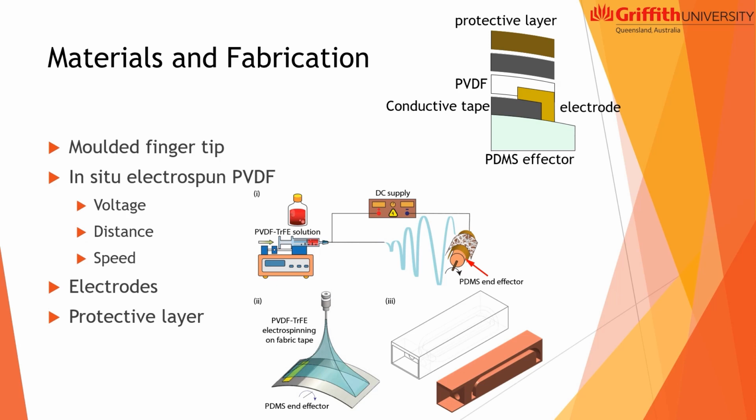In this work, the sensing layer was fabricated in a 15 kilovolt field, 15 centimeters from our finger, rotating at 1800 RPM, with an estimated thickness of under 100 micrometers, which helps it conform to the surface under deformation.